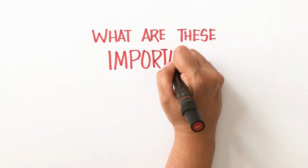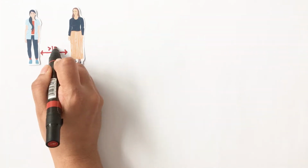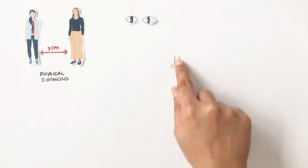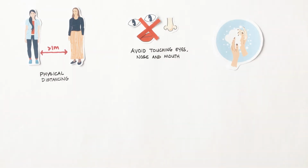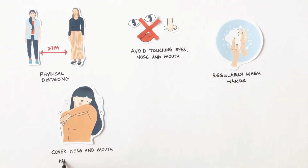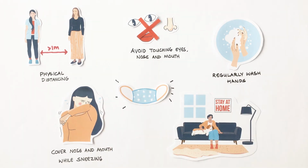So, what are these important measures? Well, only if we maintain physical distancing of at least 1 meter, avoid touching the mouth, nose and eyes, wash our hands regularly, cover our nose and mouth while sneezing and coughing, and stay home when ill, then the use of a mask will be effective.